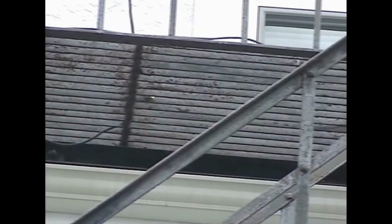And the director of inspectional services admitted because of staffing shortages, the city has no idea how many other fire escape owners are breaking the rules.